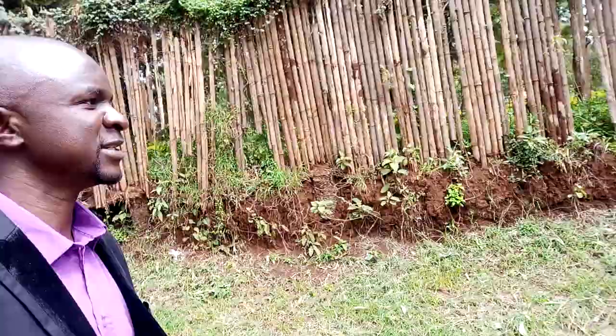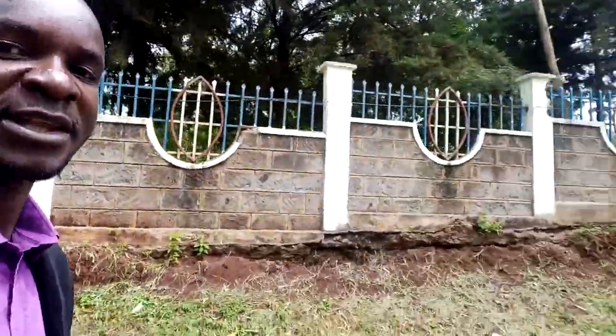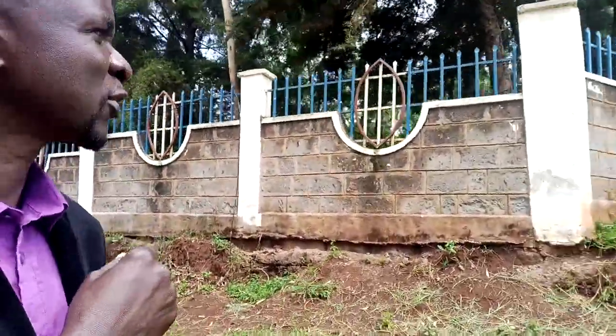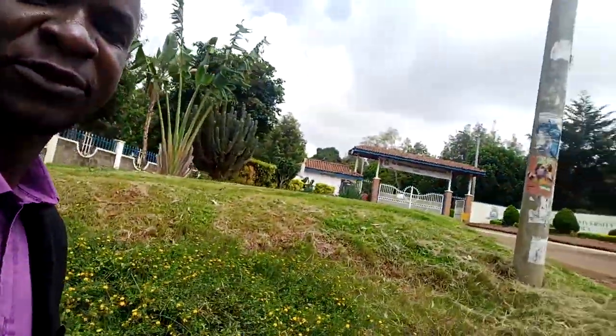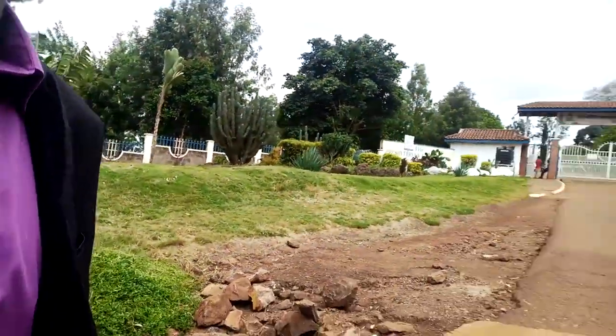Ladies and gentlemen, we are just cruising around Togoto Road, showing you these beautiful institutions that the Presbyterian Church has. This is the land for the university, and this is the beautiful gate. We are not going inside, but I'm showing you the location, how it looks from outside. Something I've realized with the PCEA: I think this is their logo design. In every church and institution, you find that's the design of their perimeter wall. Right there is the beautiful Presbyterian Church of East Africa gate.